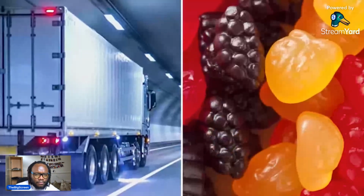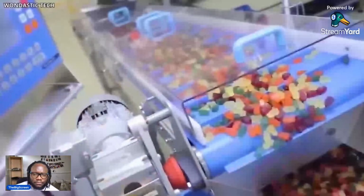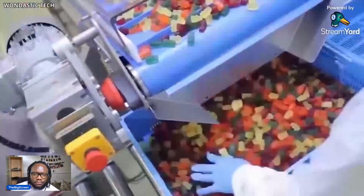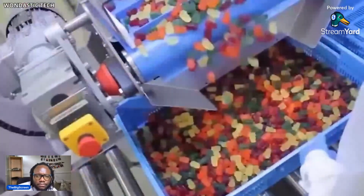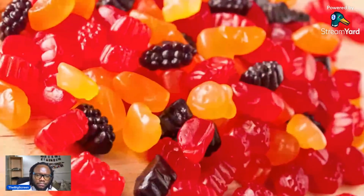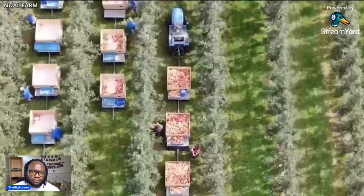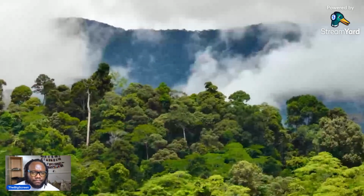For a more nutritious and eco-friendly snack option, consumers can choose whole, fresh fruits or homemade fruit-based treats, which provide vitamins, minerals, and fiber without added sugars and artificial ingredients. Choosing locally grown seasonal fruits also supports local farmers and reduces the environmental impact associated with transportation and storage.